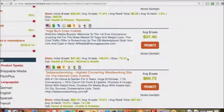So if there's 73 gravity, that means at least 73 affiliates have made a sale, at least one sale, in the last 30 days or so. So the more gravity means the more affiliates are promoting it and making sales, which is proof for you guys that this is actually working. You don't look at it as a competition or anything like that.